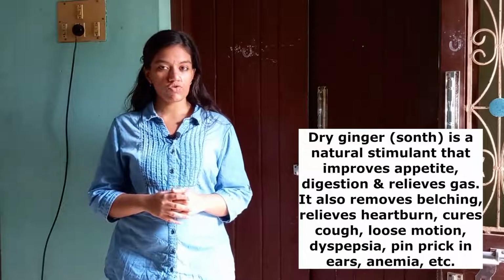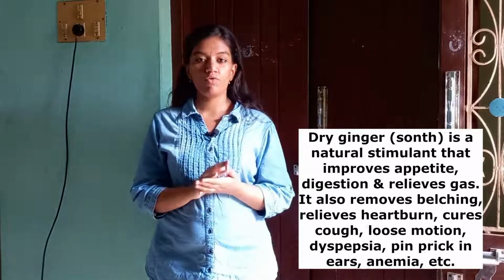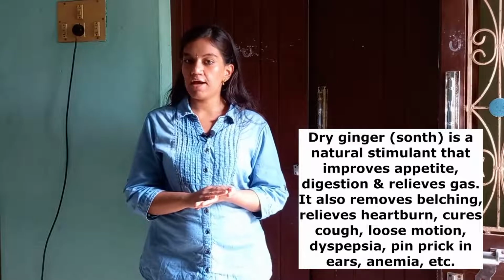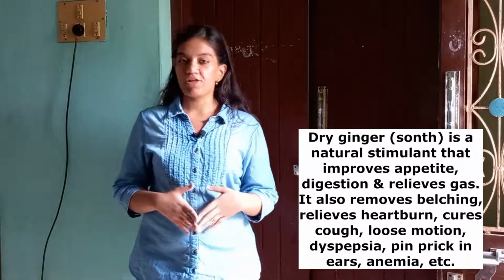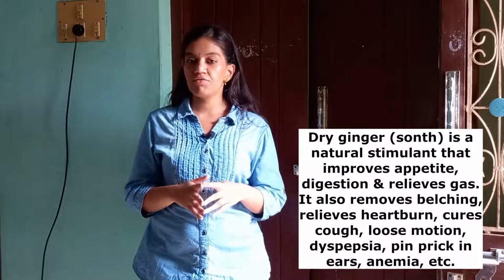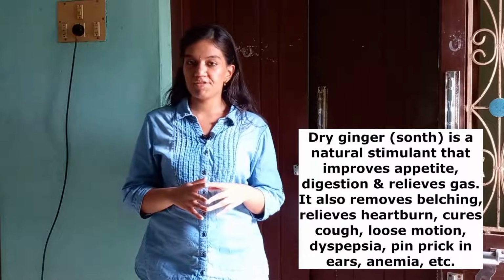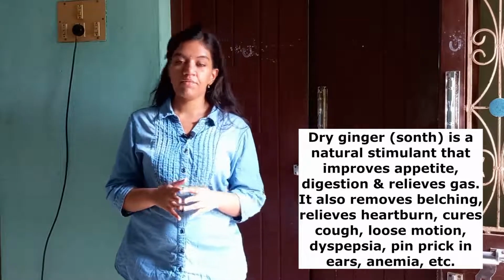Dry ginger, also called Sonth in Hindi, is a natural stimulant that improves appetite, digestion and relieves flatulence, that is gas. It also removes belching, relieves burning sensation in the chest, cures cough, loose motion, dyspepsia, pinprick in ears, anemia, etc. Without any delay, let's move on to the remedies using this kitchen medicine.